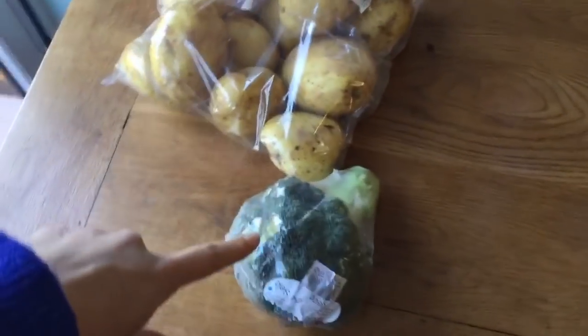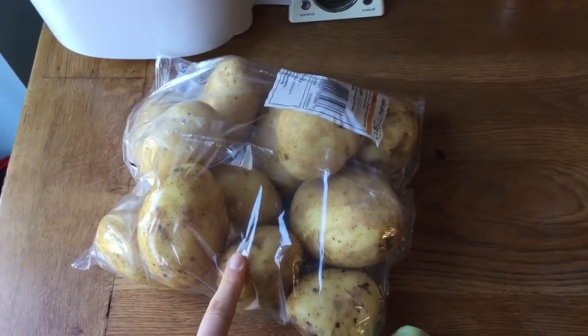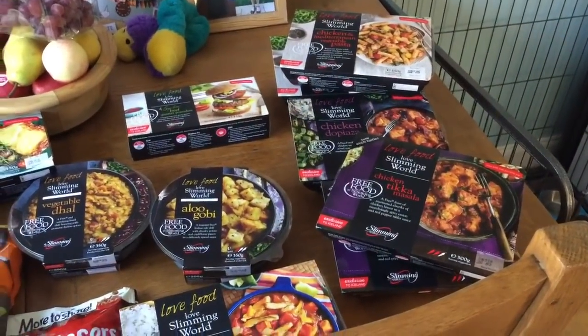And then I've got a broccoli, which is speed, and some baking potatoes, which are free. And we will use those to make roasties in our Actifry. Then onto my Iceland haul.